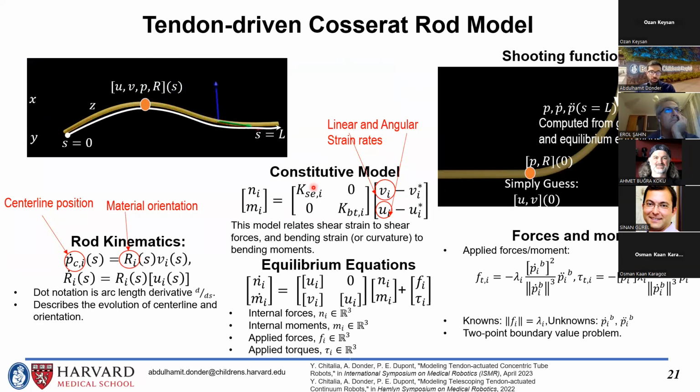continuum robots. Let's examine the case of a single tendon-driven catheter. I'm skipping some of the math here. However, these equilibrium equations determine the spatial evolution of the internal forces and moments, and therefore, through this constitutive model, the rod's center line and orientation. We solve this problem as a two-point boundary value problem. What we know is the magnitude of the tendon force at the tip and the position and material orientation of the base of the robot. We employ a shooting method to solve this problem.